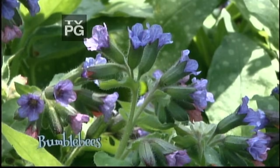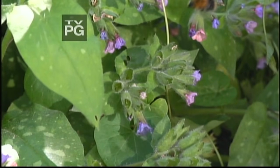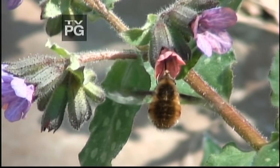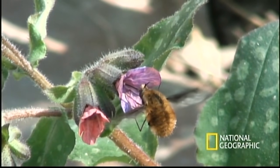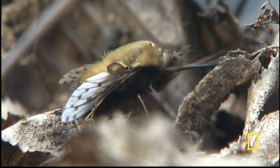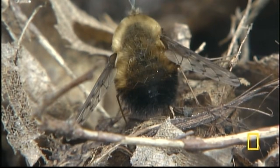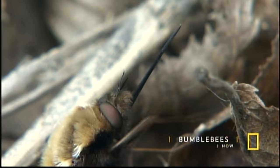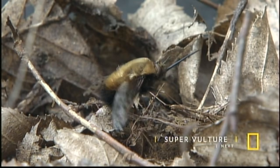Spring gives way to early summer, and the common lungwort is a magnet for all kinds of insects. But not everything here is what it seems. The large bee fly looks like a bumblebee at first sight, but it's not. This is a fly with an extremely long proboscis. This animal carefully cleans its proboscis and wings. Grooming is important for flying insects. An infestation of parasites could result in death.